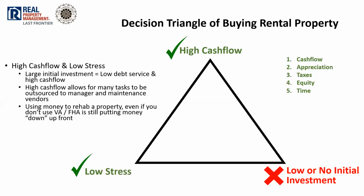So this is that perfect scenario we'd all like to be in, right? Your great uncle Bill bequeaths you $200,000 and says, here, go ahead and invest this for your family. And so you take that money and put it down on some properties, and you have the money to hand it off to a manager. You can use a contractor to get things done. And you get to keep your stress low and basically manage the manager, as we say in the business.